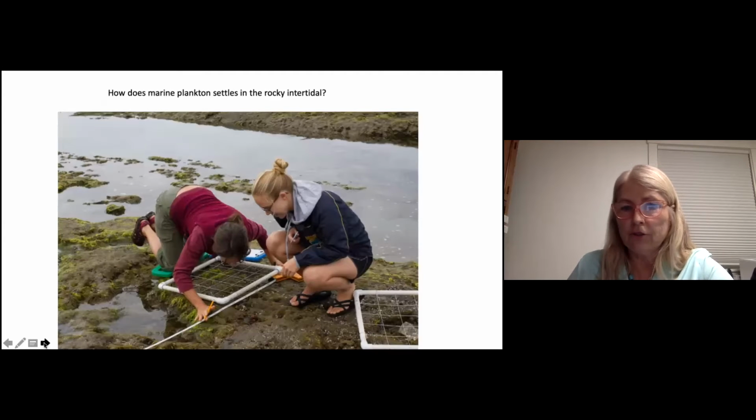This is a group of researchers monitoring the intertidal. They wanted to know how the marine plankton settles in the intertidal and recruits into mussels or chitons or things like that.